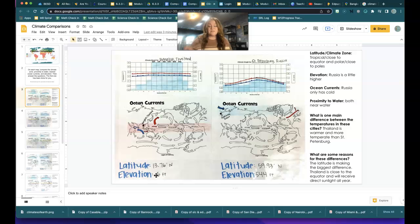So this one is 5, so it's barely above sea level, so practically right at the ocean level. And this is only 544. So while it may sound like a big difference, really, right, 500 feet, I can see that distance. It's not that far. It's a tiny bit higher, but probably not enough to really make a big difference in their climates.